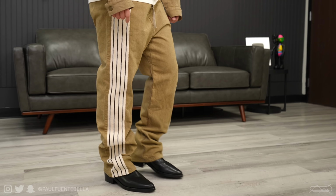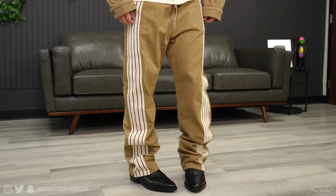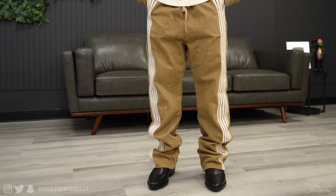My overall thoughts on the Form track pants are kind of similar to what I initially thought. They are pricey. Now when it comes to the denim variant, I find this to be a little bit gimmicky. I've just never really been a fan of having denim bottoms with an elastic waist. Out of the bunch, I do favor the velvet version the absolute most. These are the most cozy.